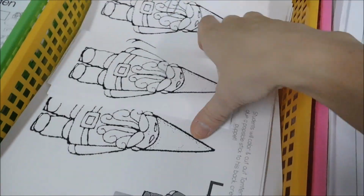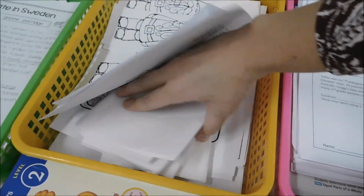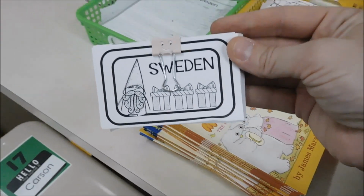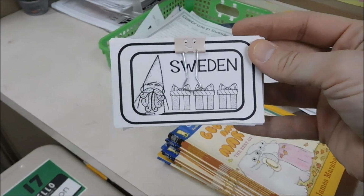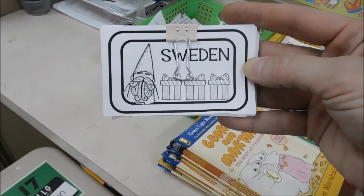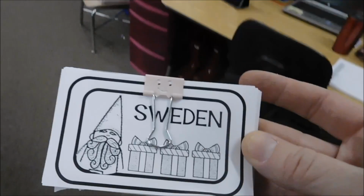And then their passports. So when they get back from library, we are going to put our Sweden stamp. Here they are. They have a stamp here that's got Sweden on it. They're going to color it and then just glue it down in their passports. So that will be really cute and fun.